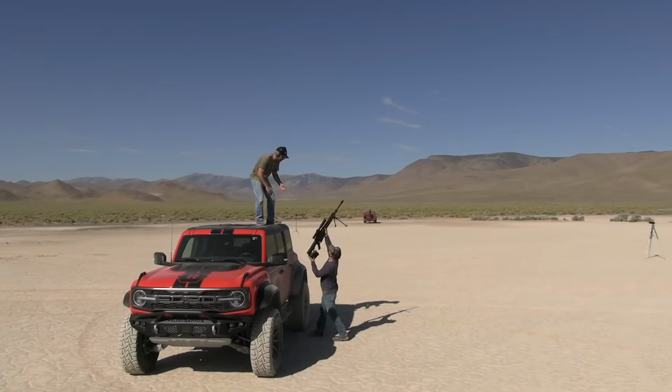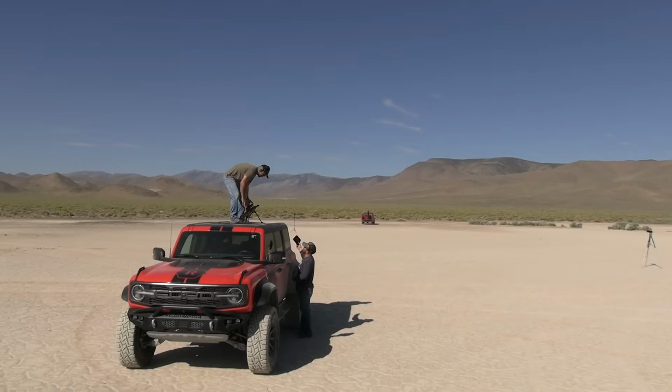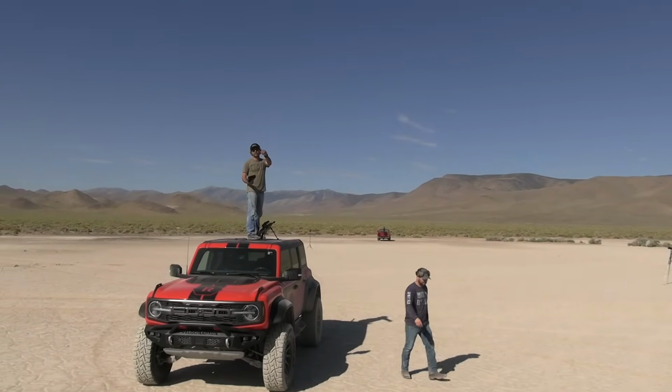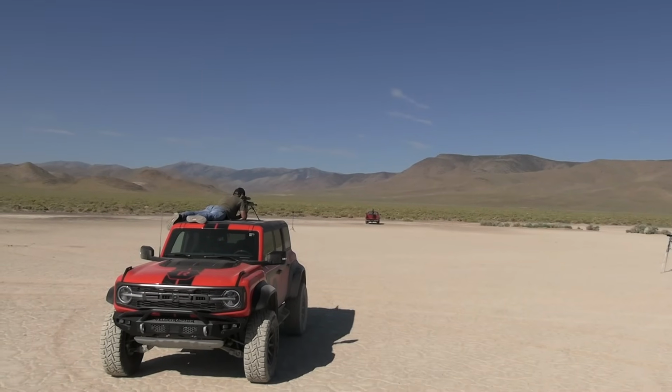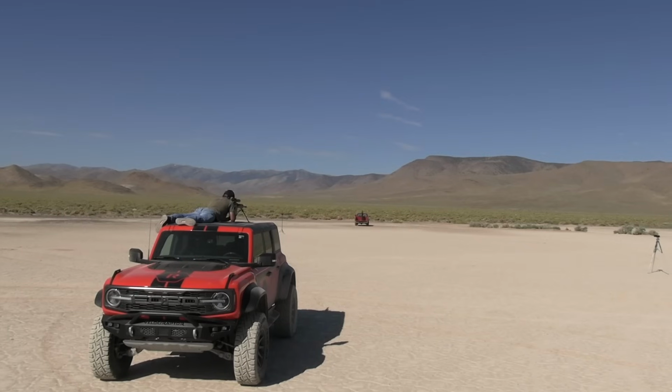Rigo, hand over the 50 BFG. So I'm using a BFG 50A from Serbu Firearms, and I'm doing a black tip. Jasperi, give me a zoom in on this. I know I'm kind of far. Jasperi, ready? I'm ready. Fire in the hole.